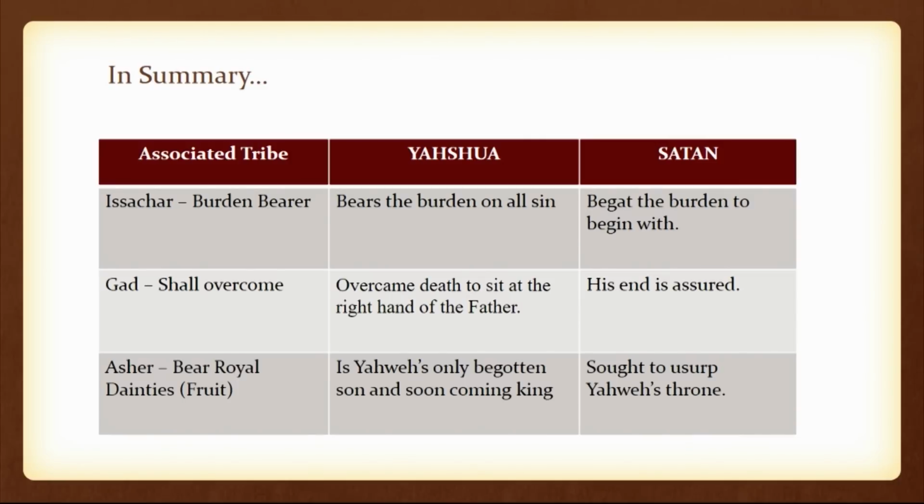Gad shall overcome. Yeshua overcame death to sit at the right hand of the Father. Satan's end is assured. He will remain overcome once that happens to him. And Asher bear royal dainties or fruit. Yeshua is Yahweh's only son and soon coming king. He is the lineage of David. We're told that in Scripture. And Satan sought to usurp Yahweh's throne. That's how he sought to become royalty, by taking it by force.